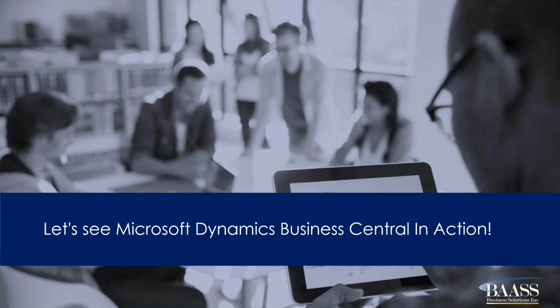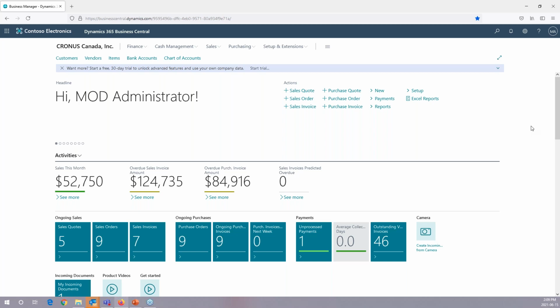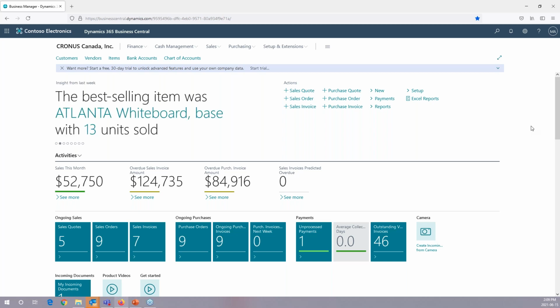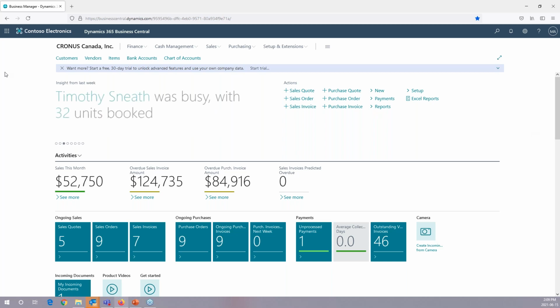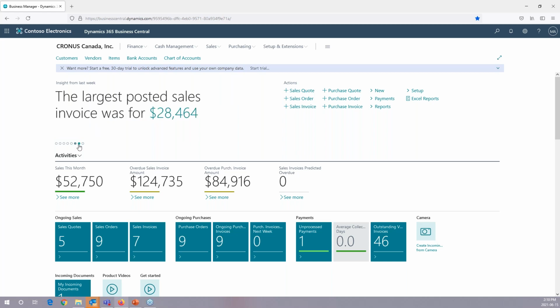So now let's dive into Business Central and see Business Central live. Here I am logged into Business Central. When I log in, I'm using, of course, my desktop application. The first thing that catches my eye is the data intelligence, the artificial intelligence using Cortana Intelligence, which goes through the data and gives me some key information about areas in my business: my top performing item, my top performing customer, and the value of their last invoice. It will go through each bubble, providing you with other insights into your data.